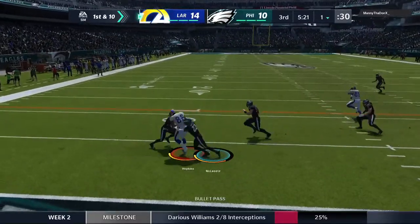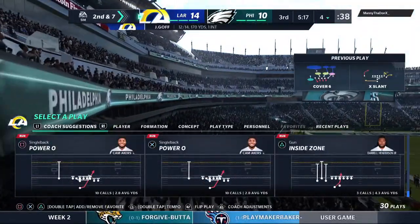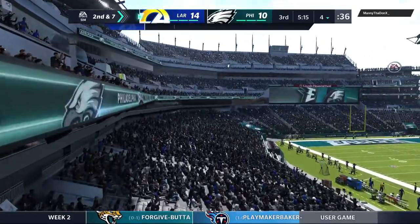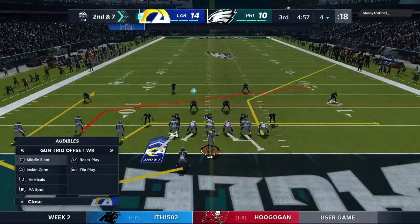After the interception, here's Goff. He's got this to the tight end, Hopkins. And he'll get this up to the 4 right about there, and that's about it. 3 yards the gain there, second down. Second and 7 at the 4-yard line.